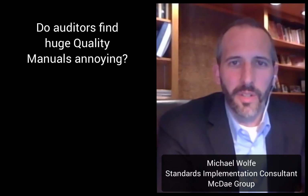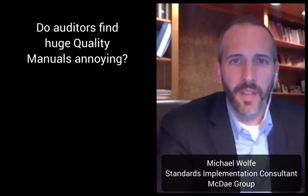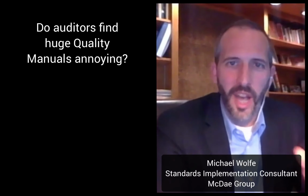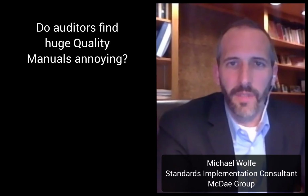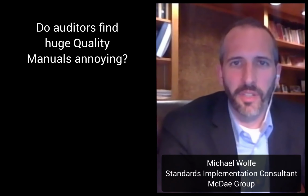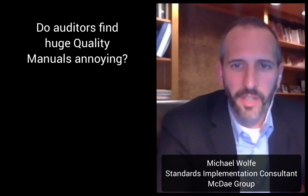As an auditor or an implementation consultant, when I go into a company and they hand me a 50 to 65 page quality manual, it's more like an encyclopedia in my opinion, a quality manual that is a copy and pasted version of the IATF standard. It's just not very value adding to the company, and so it is frustrating to me as an auditor to experience being handed that type of a quality manual.